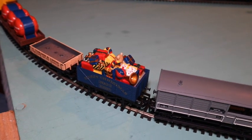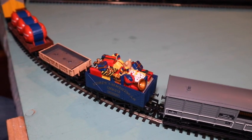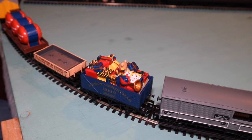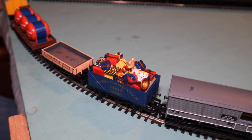This is the Hornby 2022 Christmas Wagon, okay? Might be a nice little present for a loved one there. Covered in festive stuff. I've got a little teddy riding around there. Various presents and a candy stick, I think, is in there somewhere. Candy cane.